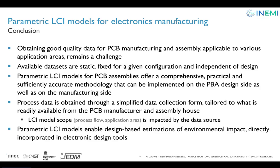While we collect data in the simplified form, of course, there's always a consideration on the source of these data, depending on where you get it from, as I mentioned, low volume, high mix, or a high volume manufacturing model. But in the end, we believe that these parametric LCI models can be used for eco-design, so they can be implemented in design tools to give feedback to the designer about the environmental impact.